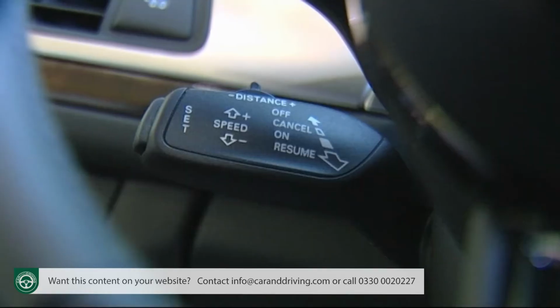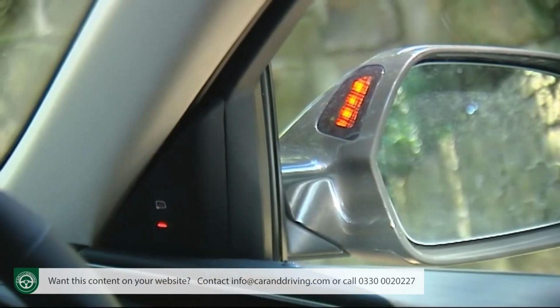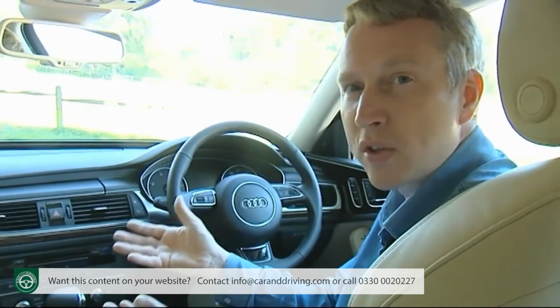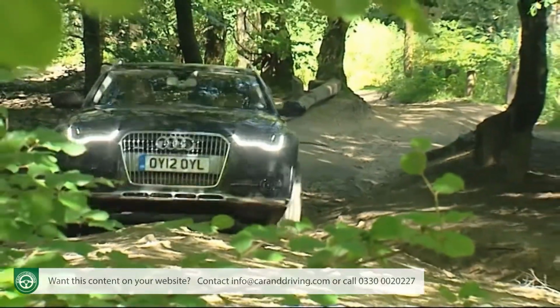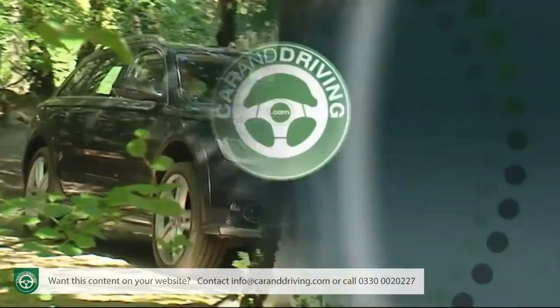Then there's active cruise control. There's side assist to stop you dangerously pulling out to overtake another vehicle. Lane changing assist to stop dozy drivers from veering out of their lanes on the highway. And an active lighting system that can communicate with the satellite navigation to better illuminate the way ahead.